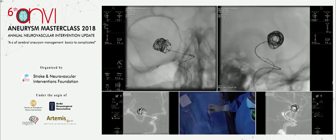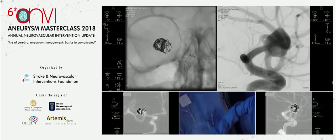Suppose while putting the coils, the microcatheter comes out, how easy or difficult is repositioning the micro? It is not difficult at all, you just go through again.